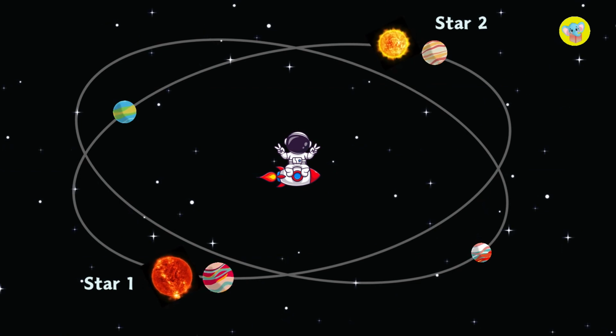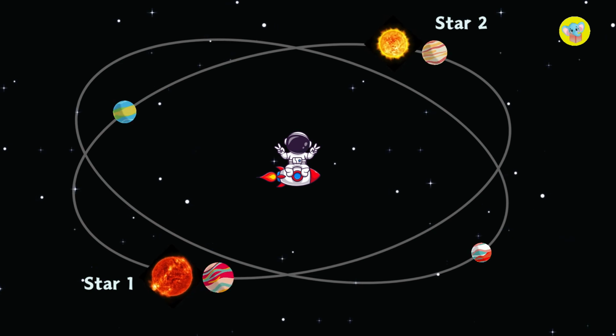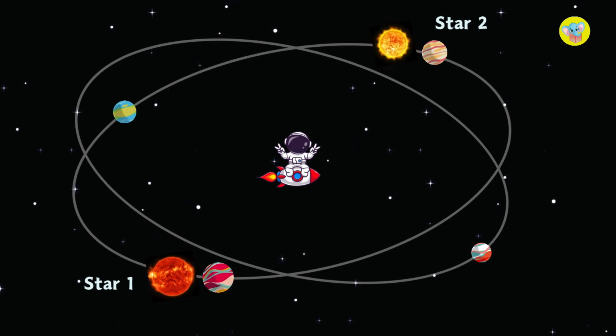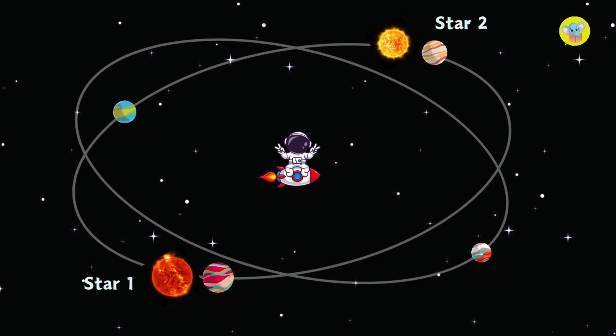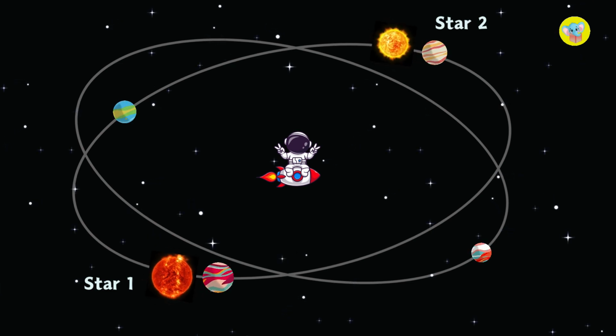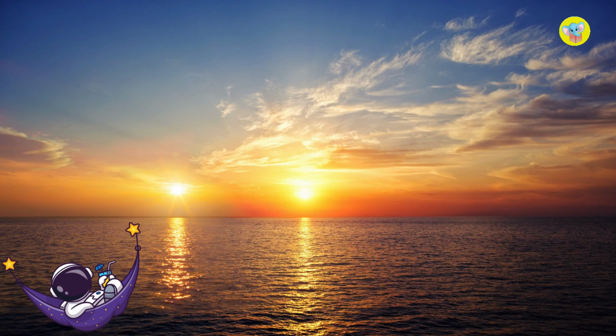And now, let's talk about something really cool. Binary stars. Did you know that some stars have a best friend? Yep, binary stars are two stars that are so close they orbit around each other, just like friends dancing in space. Imagine waking up one day and seeing two sunrises in the sky instead of one.